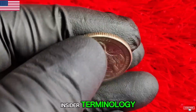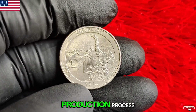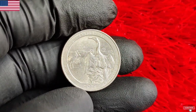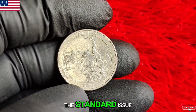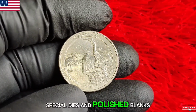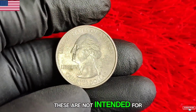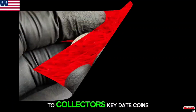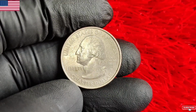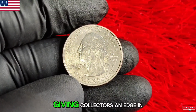Now let me share some insider terminology to boost your coin collecting game. A mint error refers to any mistake made during the production process. These can include planchet flaws, misaligned dies, or double strikes. A variety is a coin with a distinct difference from the standard issue, such as different lettering or a unique die mark. Proof coins are struck with special dies and polished blanks, resulting in mirror-like surfaces and sharp details. These are not intended for circulation and are usually sold to collectors. Key date coins are those with the lowest mintage or highest demand in a series, often commanding premium prices. And population reports from PCGS or NGC show how many coins of each grade exist, giving collectors an edge in evaluating rarity.